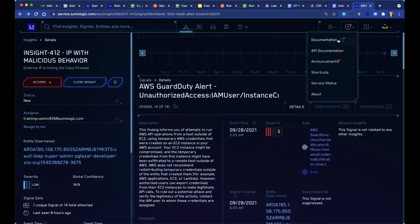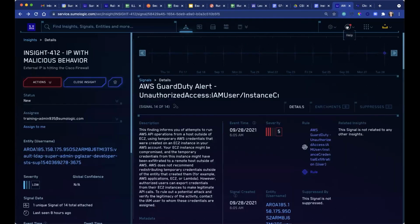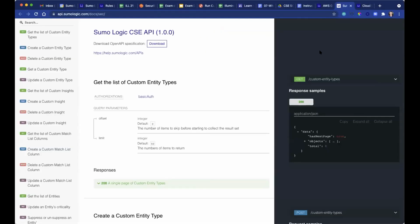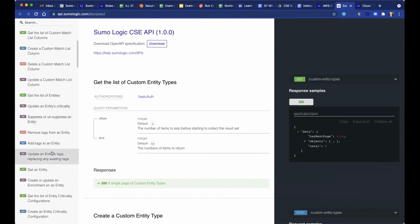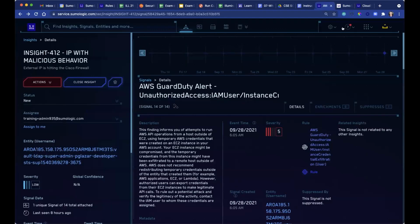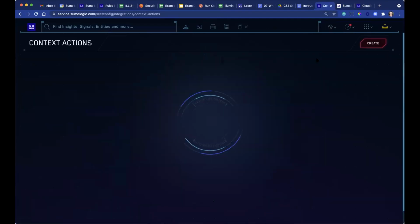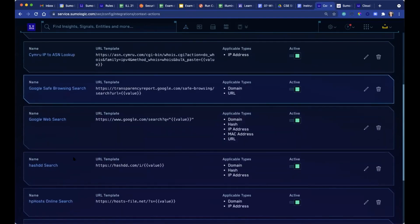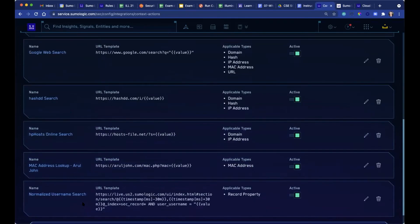So if you go to the help, yeah, the second one down, the API documentation. If you wanted to make that thing that you want, sure you could. It would probably be a context action that you want. So you don't want an action, you want a context action, which is here. So this one, Google Web Search. I don't see one for AWS or GuardDuty.